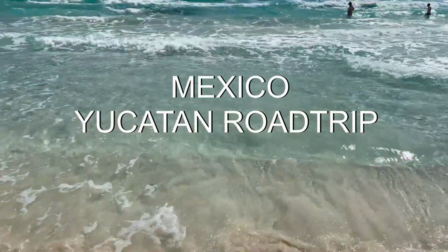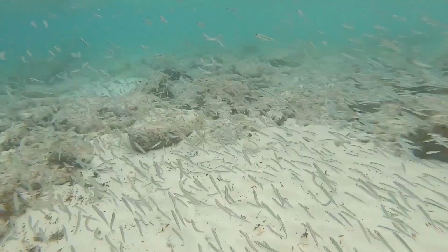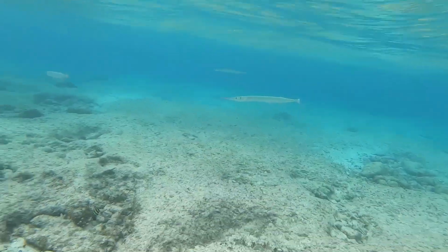Welcome to Mexico. We went on a 2-week road trip around the Yucatan Peninsula. We started in Cancun, where we explored some nice beaches and the Sea World.